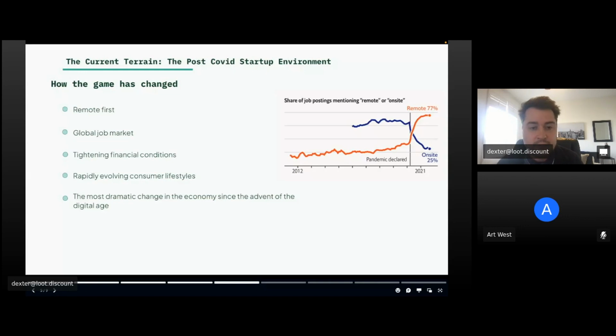So I see that trend continuing to accelerate, right? I don't think we're going to go back to a world where there's going to be less and less startups in the space. I think technology is enabling people to be their own boss more and more, and that trend's going to continue to accelerate over time. I also think too, to kind of cap this off, is we're seeing the most dramatic change in the economy since the advent of the digital age.